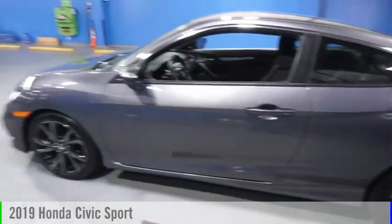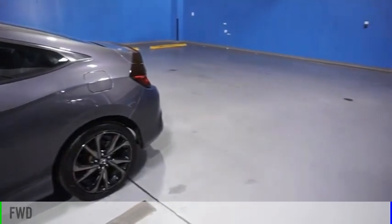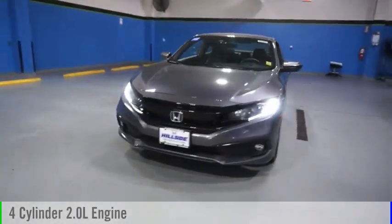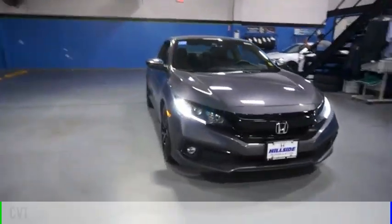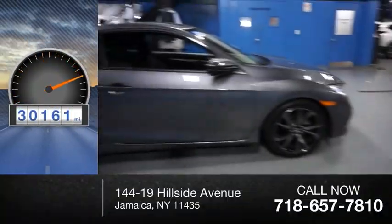Take a ride in the 2019 Civic. This vehicle is powered by a front-wheel drive, 4-cylinder, 2.0-liter engine, and comes with a continuously variable transmission. This vehicle has less than 35,000 miles.